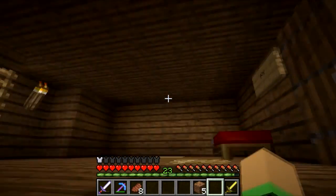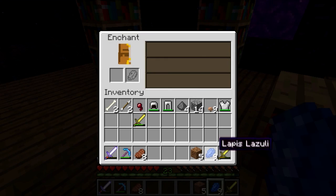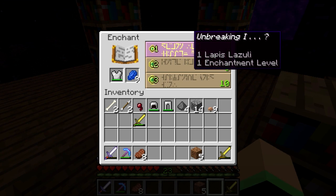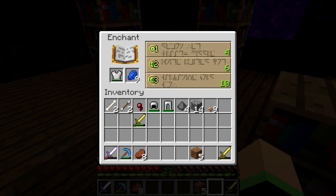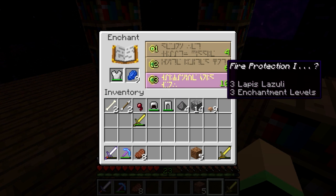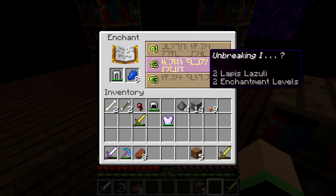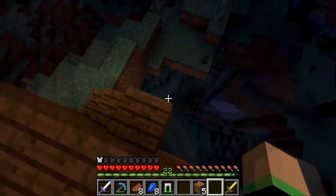Climb up here. Wait, we need to put this into the ingot things. Let's do that. Let's do my chest plate first, actually. Unbreaking, no. None of these are really good. No. What the heck? Wait, never mind. Alright, unbreaking, I guess. Just unbreaking. That's terrible. Alright, protection 1 is pretty good. Wait, did I just see something walk across the screen? I thought I saw something walk across the screen. Okay.